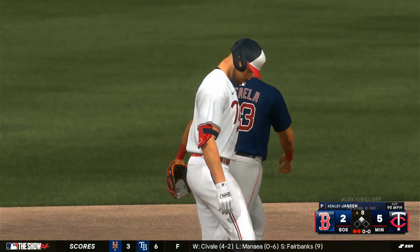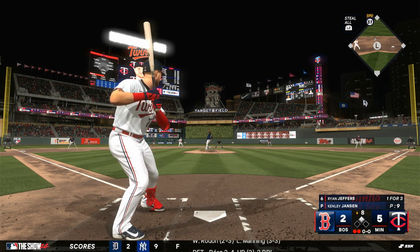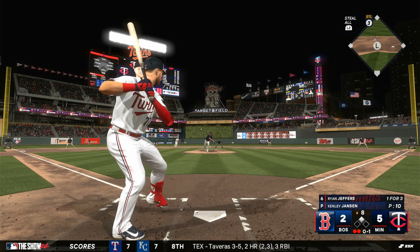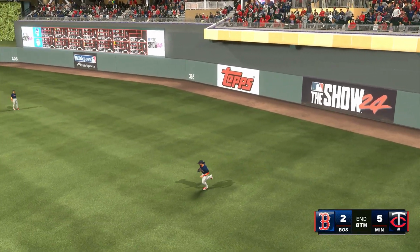2 hits for him in this one, both for extra bases. Got to feel good about that. Put a pretty good swing on that one as he drove it out to deep left. Didn't quite have the right combination of launch angle and exit velocity to get it over the fence, but you're never going to be disappointed with extra bases. Jeffers, the batter now, swings and misses for strike 1. The 0-1. That to right. Makes the grab, and that'll do it.